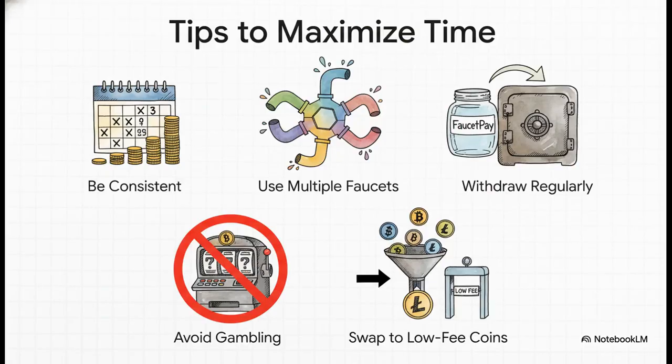Now, over time, I found a few tips that make this system work even better. First off, consistency is everything. Doing 15 minutes every day is way more effective than doing 2 hours once a week. Second, expand your operation. You can connect a bunch of different faucet sites to that one FaucetPay account. Third, withdraw your earnings regularly. It's always safer to have your crypto in your own wallet, not sitting on an earning site.